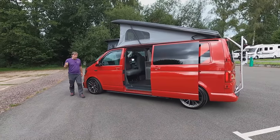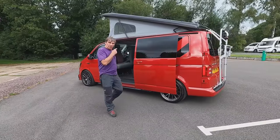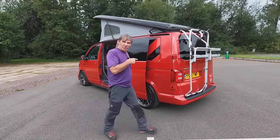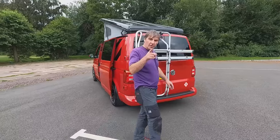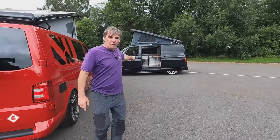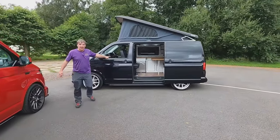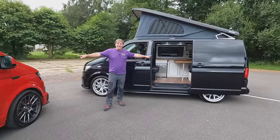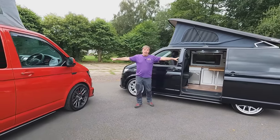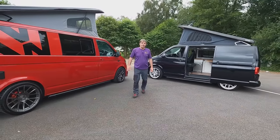Okay, so what we've got is a Volkswagen T6 Transporter. Now this one's the long wheelbase. What do you think? Or would you like the Volkswagen T6 short wheelbase? So what we're going to do in this video is have a look at the two, short wheelbase and long wheelbase, and have a decision on which one you prefer.